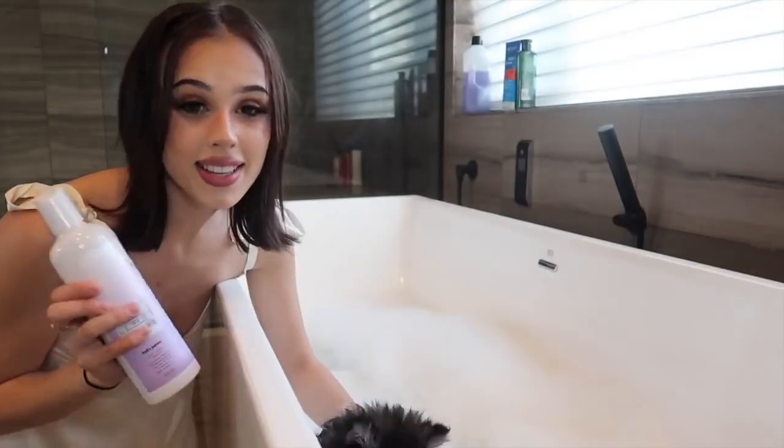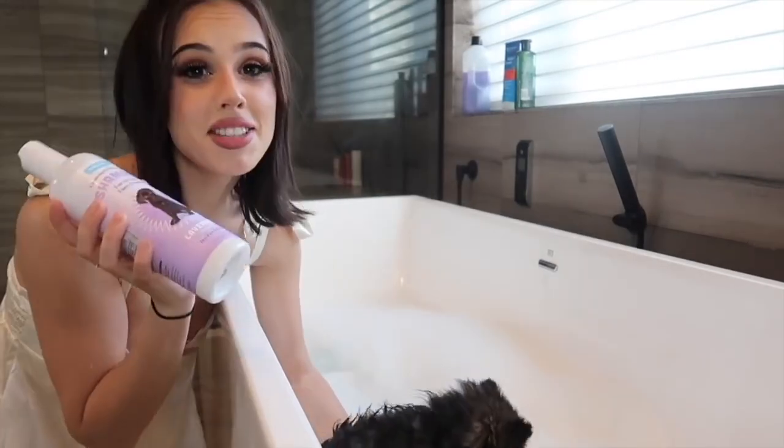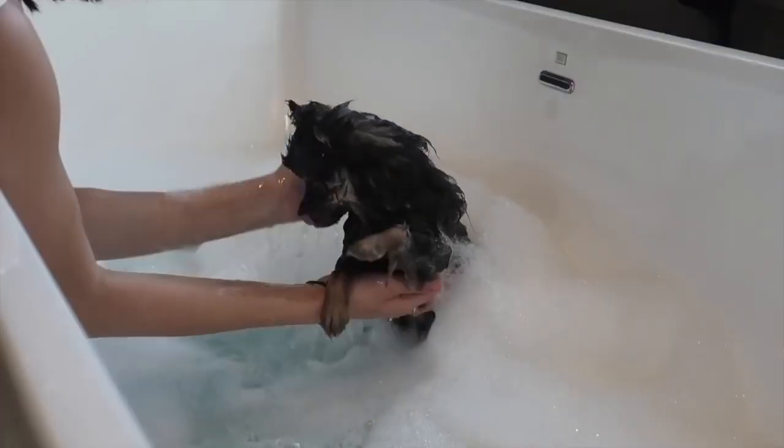So now that Arthur is in the tub, we're gonna use this shampoo for puppies to give him a good scrub down. This is also lavender scented, so you know it's gonna be super relaxing for him.